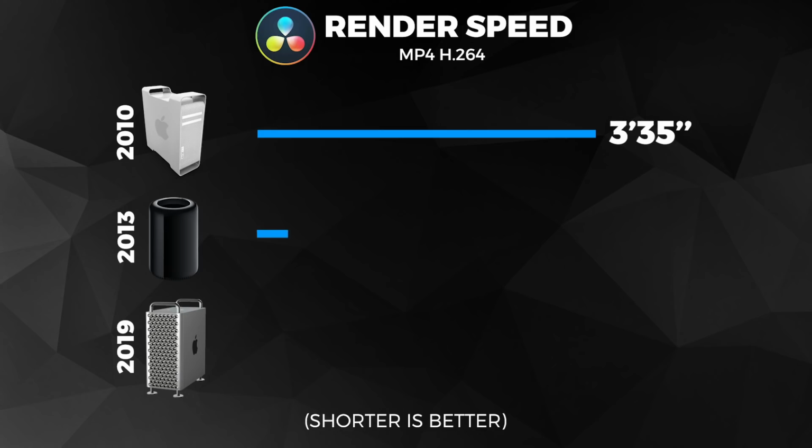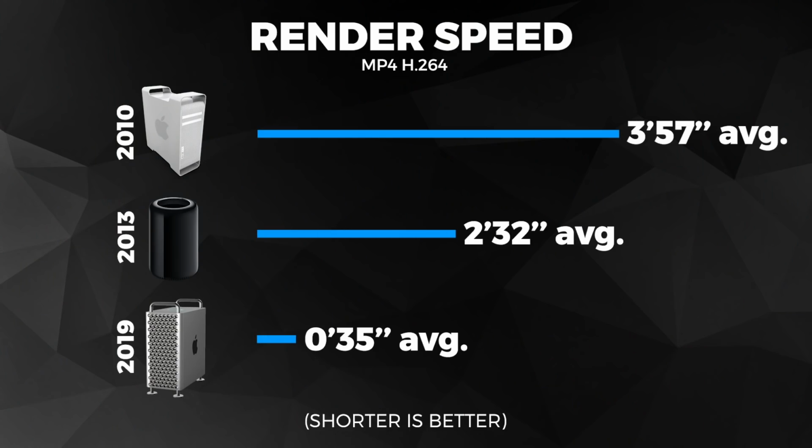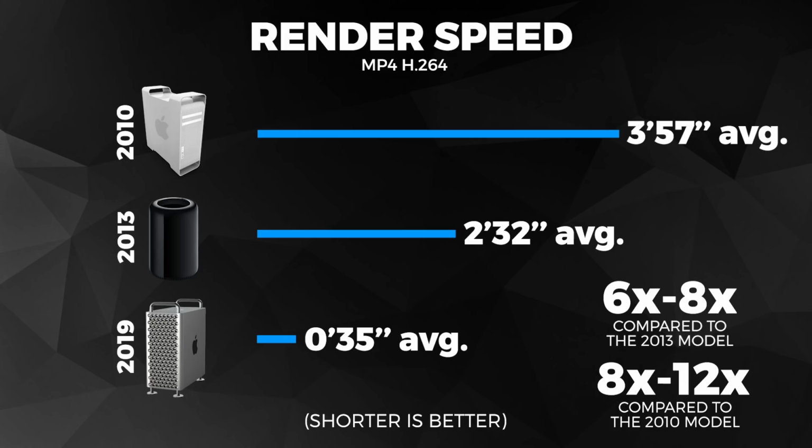seconds. On the 2013 Trash Can in 2 minutes, 10 seconds, and on the 2019 Mac Pro in just 29 seconds. The difference between the generations is the most obvious with the 2019 Mac Pro, which absolutely killed it with exports that were 6 to 8 times faster than the Trash Can and 8 to 12 times faster than the 2010 Cheese Grater. And keep in mind, the longer the projects are that you're working on, the bigger the differences will be. So what do you think?